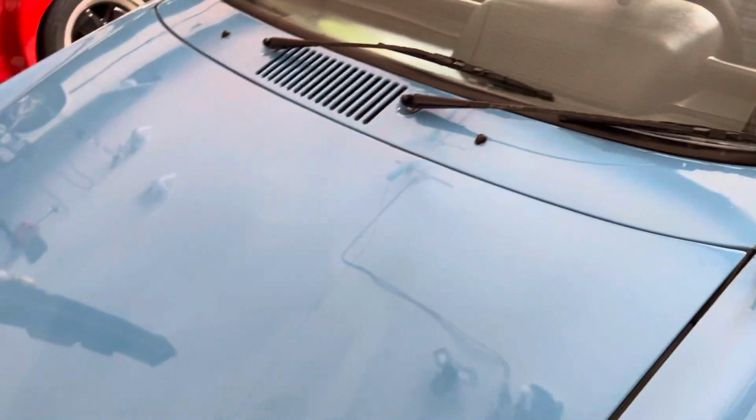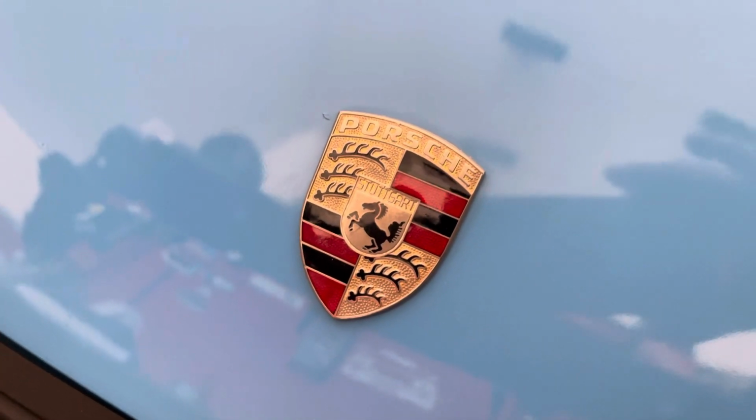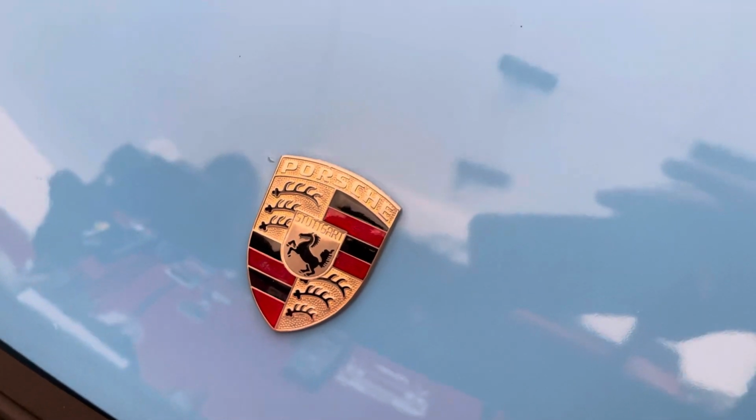It does have a hood crest on it. That was a dealer installed option. It never came from the factory that way, but you could get them installed by the dealer, although I think that one was done later because it's got the dark red stripes as opposed to the orange stripes, which would have been, this is a 75, so it probably would have been orange stripes.